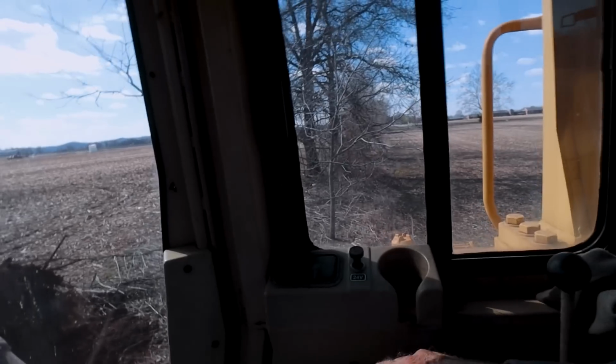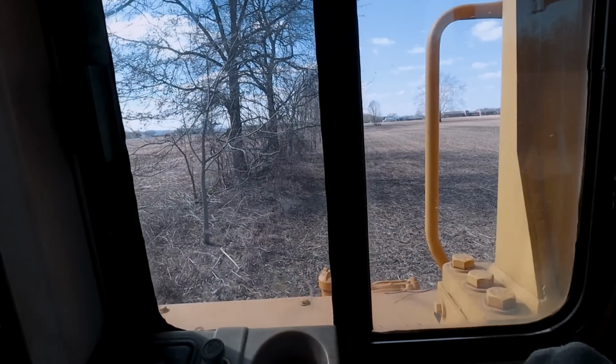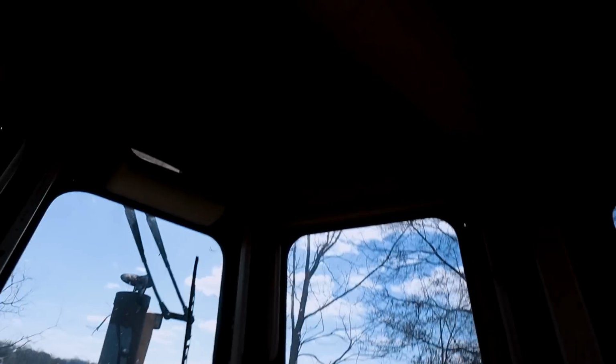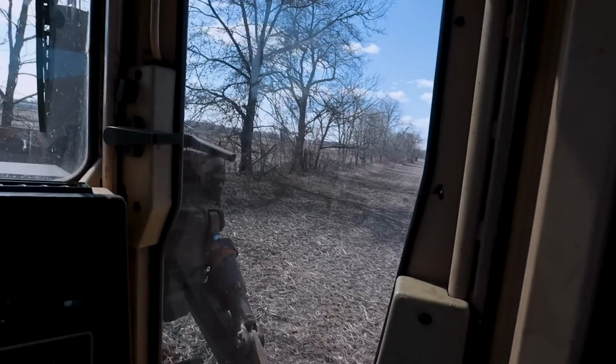Neighbor said we can take his fence out between us and him, so it's Brian's place here. There used to be a 6-foot fence around this farm, all down through there, so we're going to take most of it out. Some of these big trees might leave. I think we can get most of them out of here, I think.